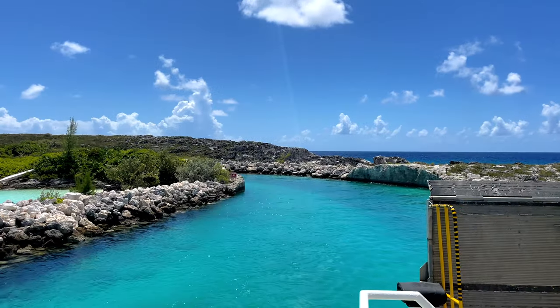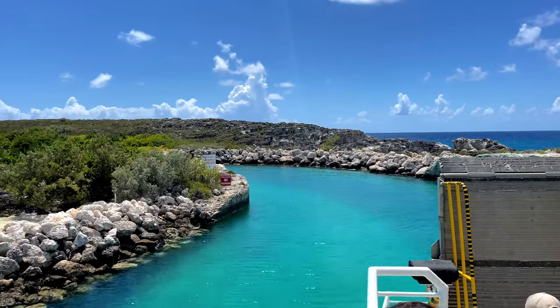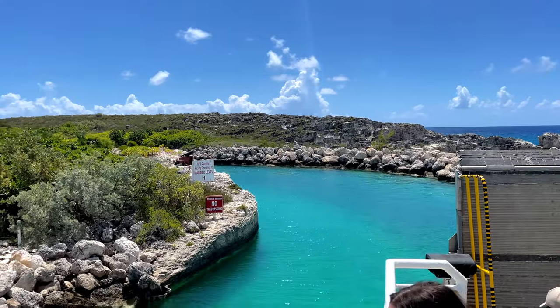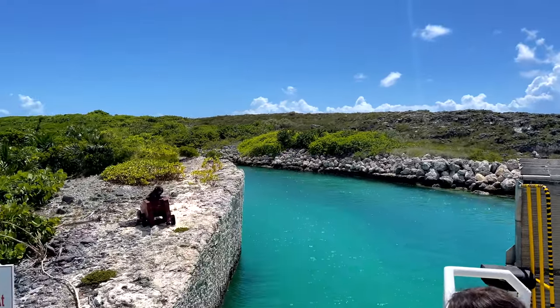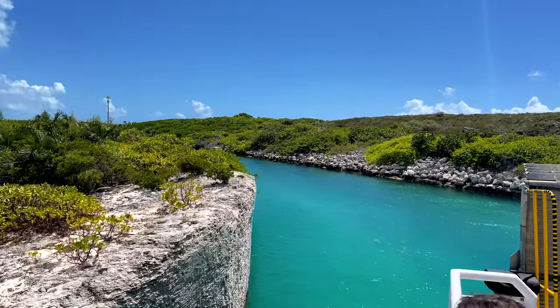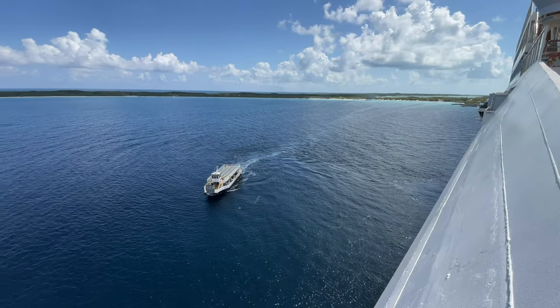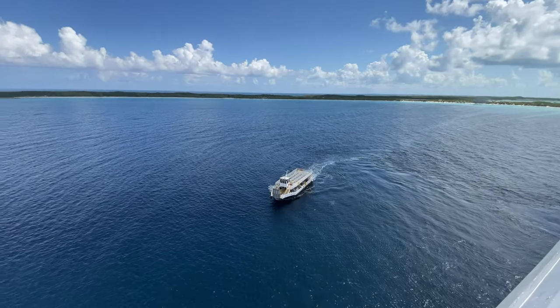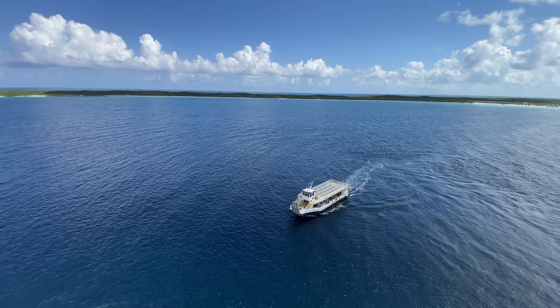Because the waters around Half Moon Cay are quite shallow, preventing the ship from docking, those wishing to go ashore to experience Half Moon Cay will do so by catching a tender boat to the island. The tender process can take about 15 to 20 minutes. A tender ticket is required until late morning. Because we are going ashore this afternoon, we do not need a tender ticket.